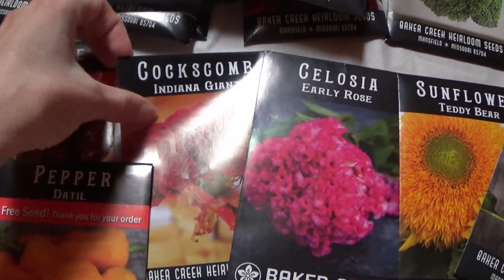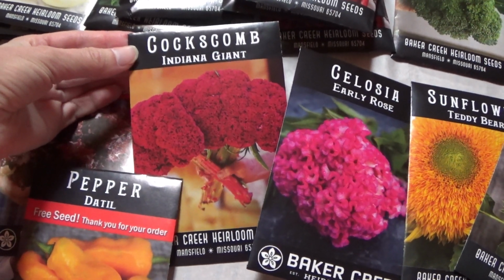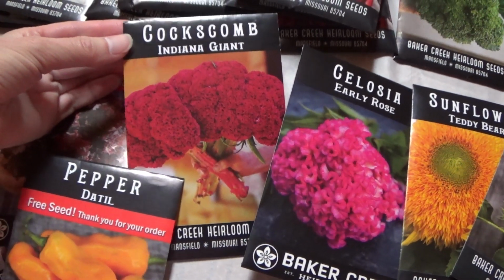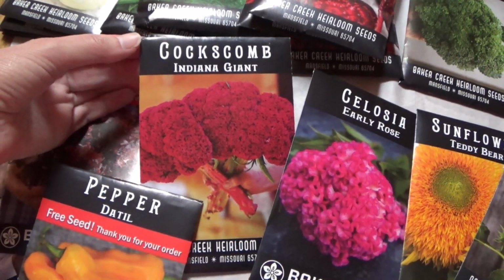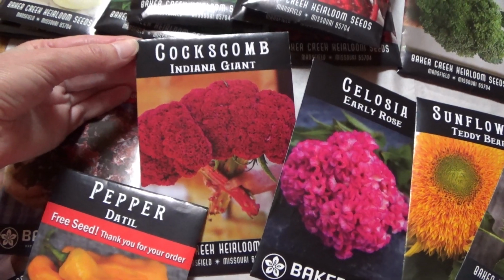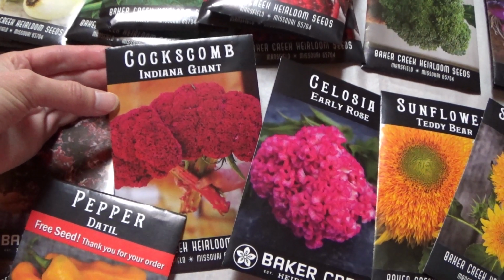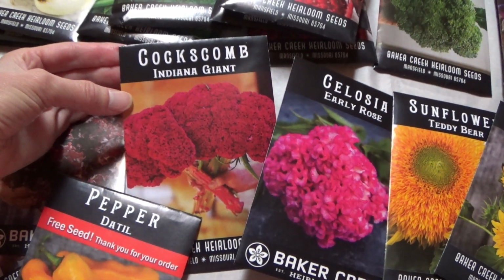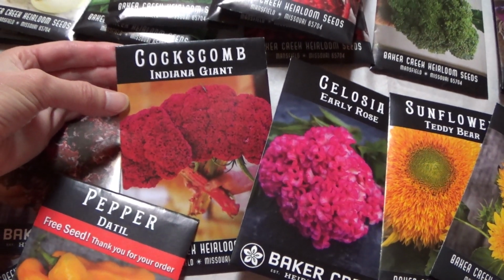Now the Indiana Giant, from my understanding, it was from an Amish community, and it actually originated in Lancaster, but they found it in Illinois, and they got some seeds from it, and once they had their stock built up, they started offering it for sale. So I'm really excited to try the Indiana Giant. I do have the Amish coxcomb, and I believe that one originated in Illinois, but I had kind of pushed that one to the side for a while.